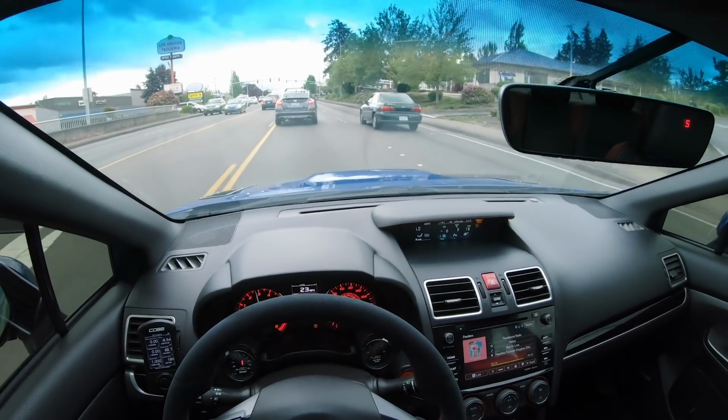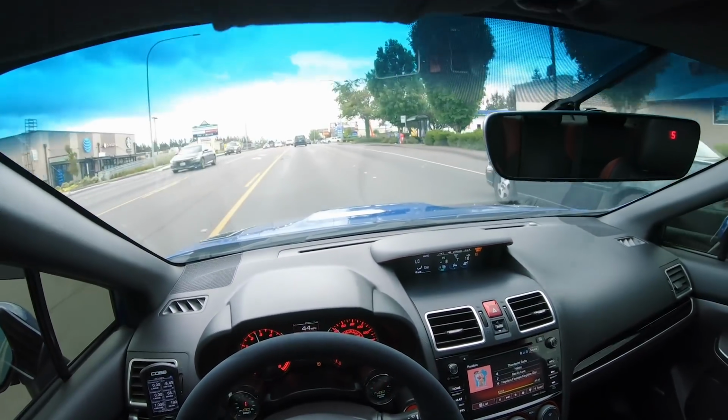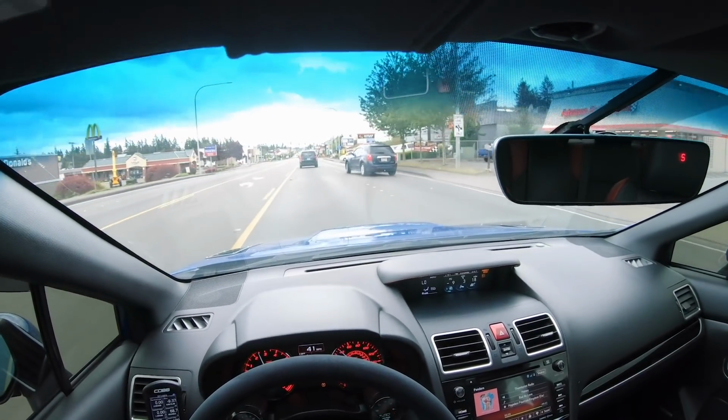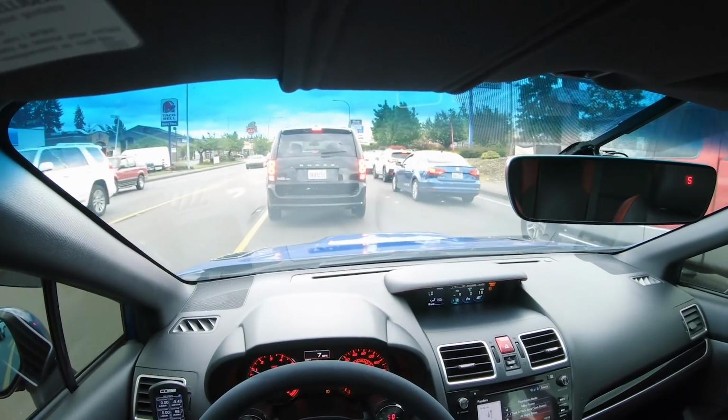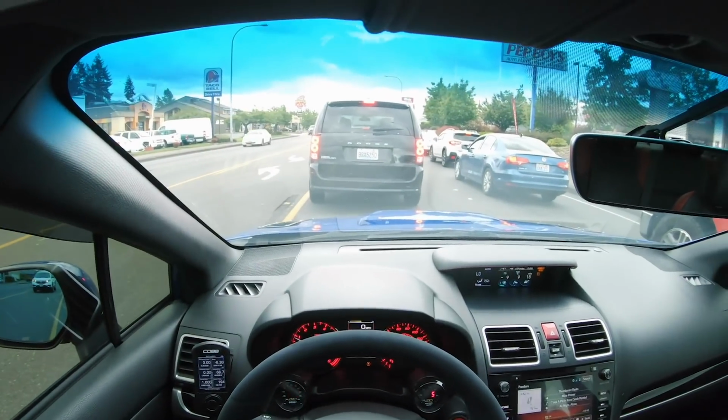Like, what are you doing? You don't even know what lane you're going in! I know I'm not the only one that feels this way about other drivers. Don't you even try. Woo! Got a car full of gasoline. What a cool looking Z.